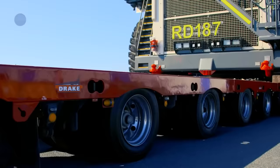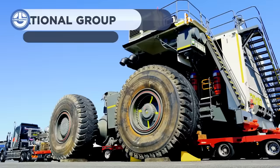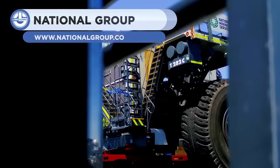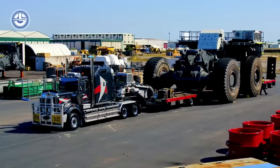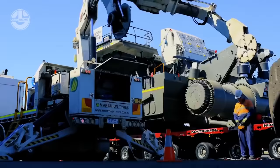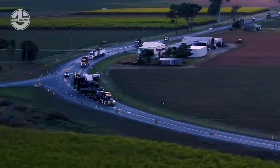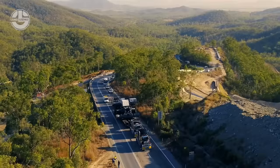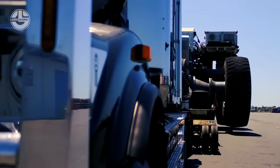The T2A2 is known as the world's second largest dump truck. The empty T2A2 weighs 240 tons, which is equal to the weight of 130 standard cars. To transport it along the road, National Group decided to remove its wheels before the loading. Then, a road rail powered by two powerful trucks is used to carry it. Police helped escort this beast throughout its journey.